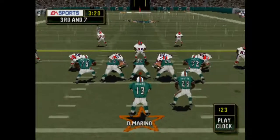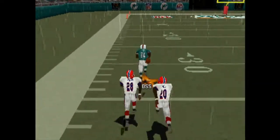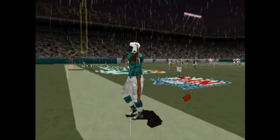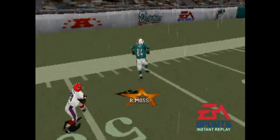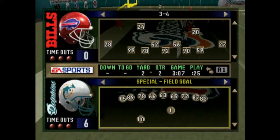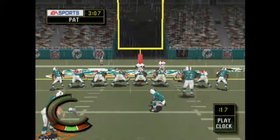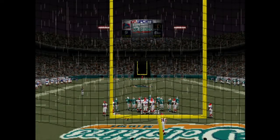The Bills come out in a nickel package. Going deep. Touchdown, Dolphins. Let's look at that touchdown pass again. The quarterback threw the ball by the defenders before they could react to it. The extra point is good.